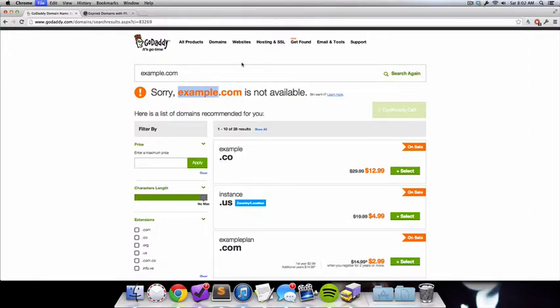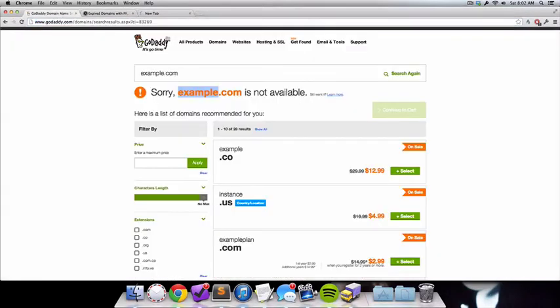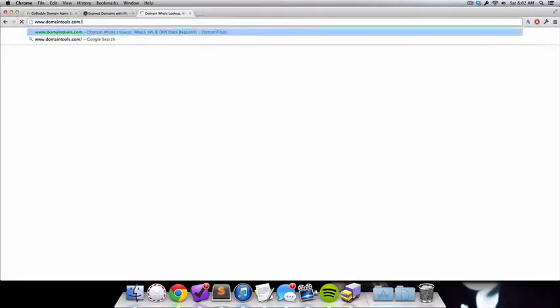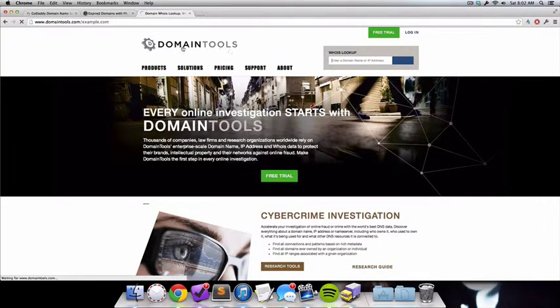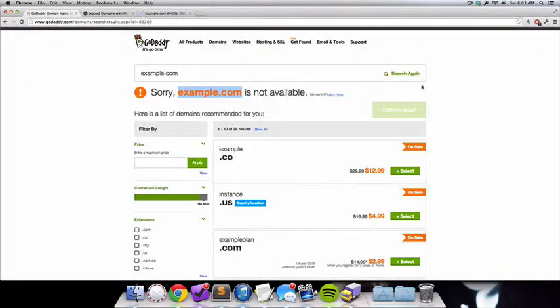If you went to a site like domaintools.com, you would be able to see the current owners of these domain names. If you went to domaintools.com slash whatever the domain name is, you would see the ownership of these particular domain names. The reason I'm bringing this up is because domain names that have been around for 10 to 12 to 13 years and even more can be very, very valuable.